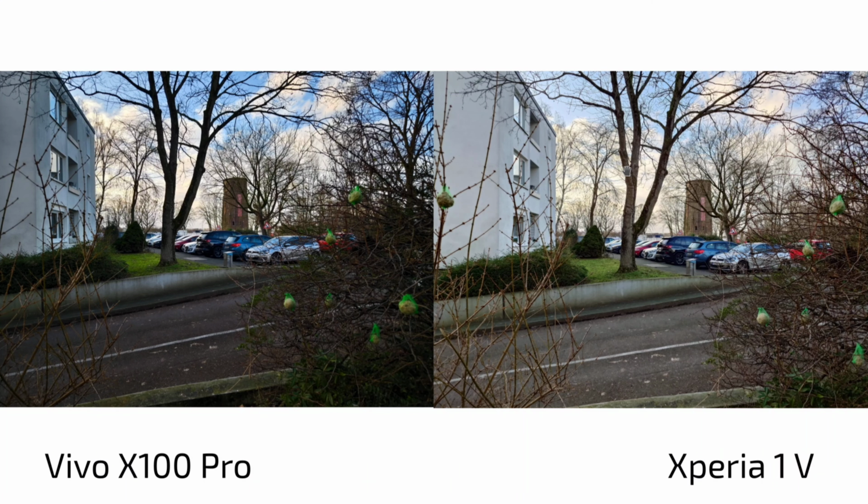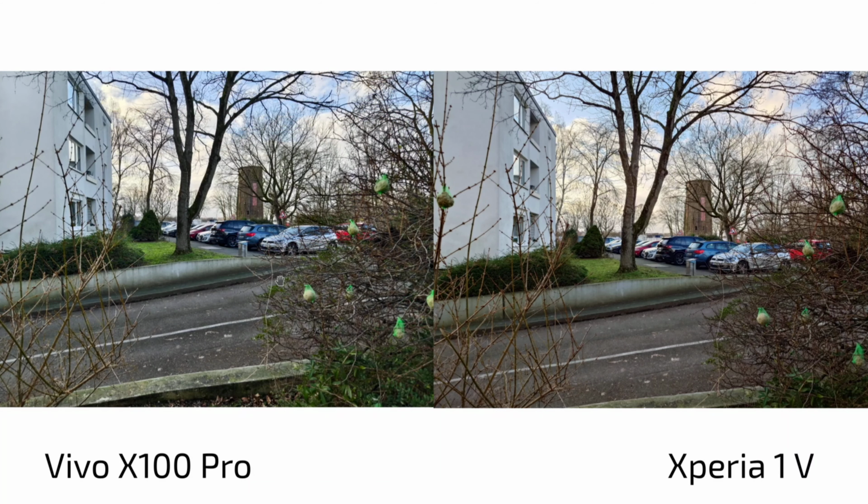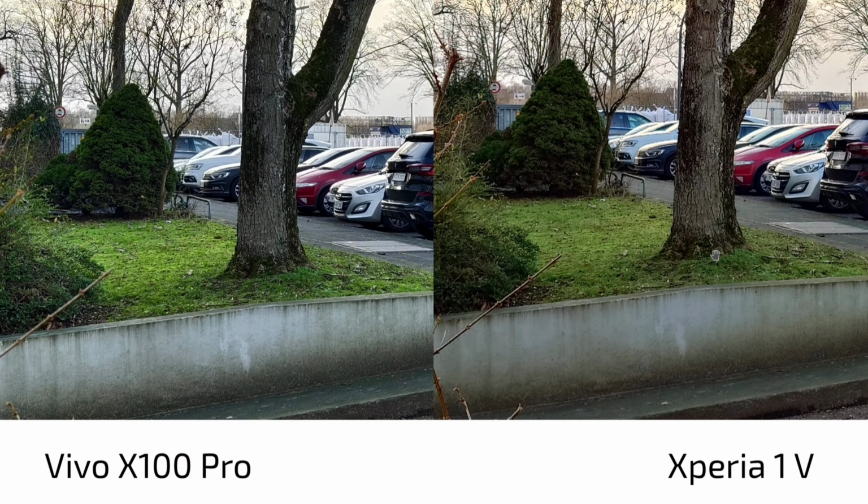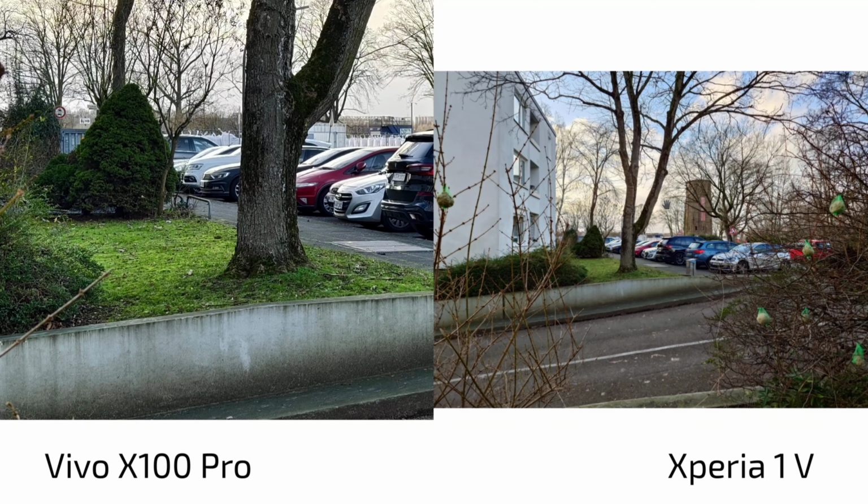Here are the photos. On the left always the Vivo X100 Pro, on the right always the Xperia 1 Mark 5. What we can see here is, on first glance, it looks a bit contrasty, because on the Vivo X100 Pro I was using the textured color profile, but I changed to the Zeiss color profile, as you can see, much closer to the Xperia 1 Mark 5, because it's a more natural one. But still, you can see on second glance that we have a bit more contrasty look on the X100 Pro. The Xperia 1 Mark 5, less contrasty and less punchy look. Look at the green grass, for example. It's a little bit more muted on the 1 Mark 5 in comparison to the X100 Pro.